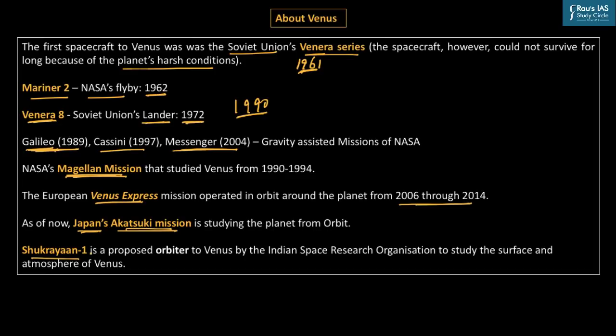As we have discussed, in the 1990s, the acumen of the Soviet Union in space science started to fade away, deteriorate, and NASA started to shift its attention to the planet Mars. So Venus was a very neglected planet in our solar system. Once upon a time, there were too many missions from the Soviet Union, and now is the time when we have only one mission which is operational for planet Venus. That is Japan's Akatsuki mission.